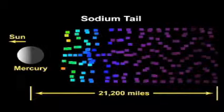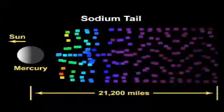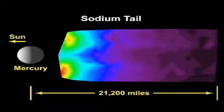Now, each of these little boxes that you're seeing is an individual sodium observation. The color scale goes from dark to bright, where bright is relatively more emission. And once we have them all, we interpolate to fill in the gaps like you just saw, and we produce these images of the sodium emission in the tail. Now, if we can go to the next slide, talk about this actual image.